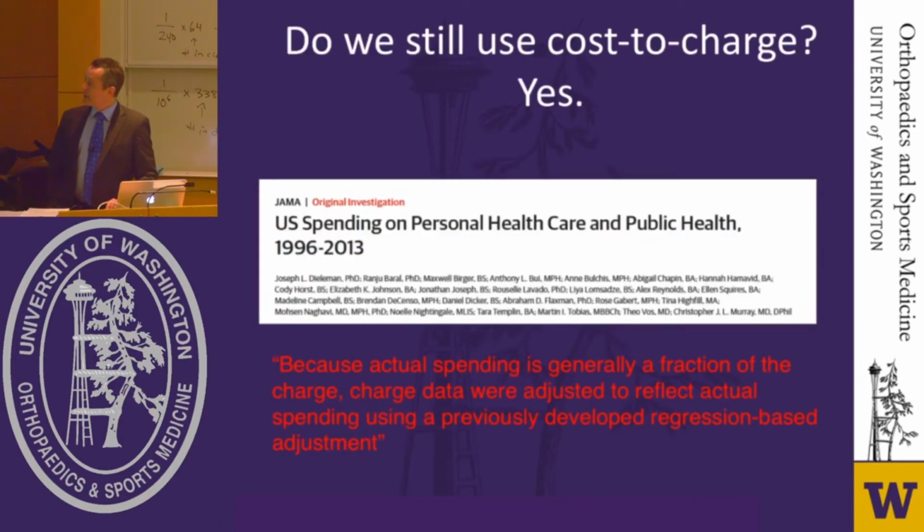So what's kind of interesting here is that this is still considered a very reasonable approach, and you can actually publish things out of it. This is out of JAMA. And it's a little tough to read that, but it says, because actual spending is generally a fraction of the charge, data were adjusted to reflect actual spending using a previously developed regression-based adjustment. That is the most elegant way of saying a fudge factor that I have ever seen in any article written anywhere.